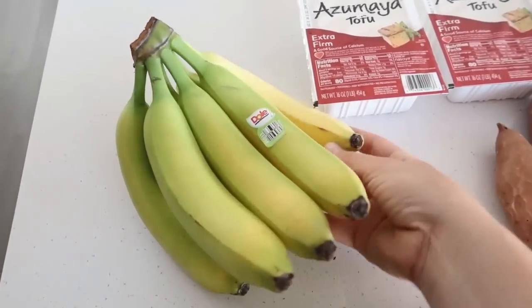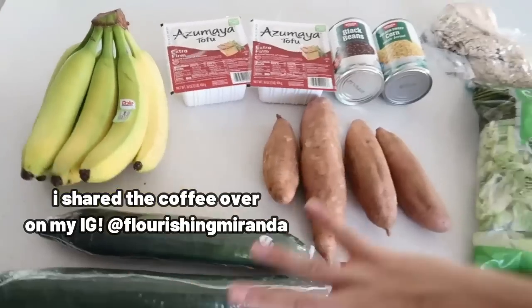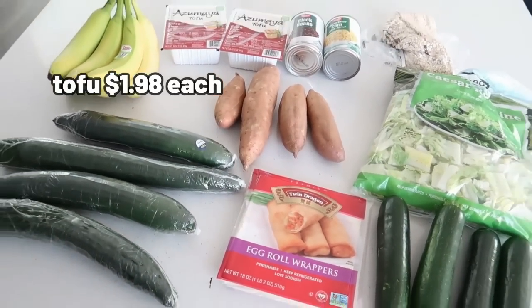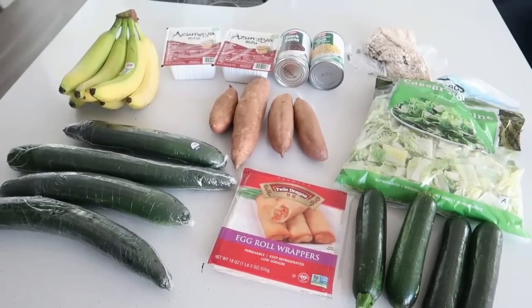So I thought I would do a coffee drink too this week, and I'll probably share with you how to make that. Even though the coffee is not technically in my budget, I just thought it would be fun to share that with you. So there is my entire haul and the total. And let's get started with what we're making for breakfast this week.